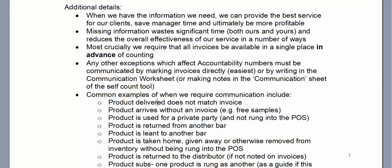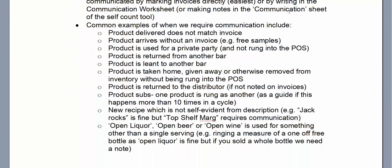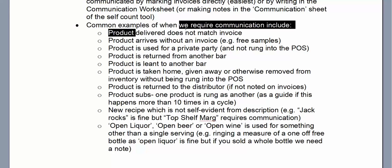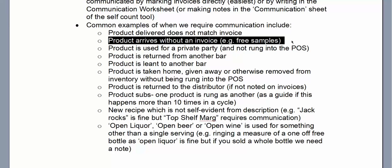So just for the sake of being extra detailed, let's run through a couple of examples where we need to have communication written down. First one is if the product delivered doesn't match what's written on the invoice. Obviously that requires you are checking the product delivered against the invoice, and we went into detail on that earlier. Next one is if product arrives without an invoice. Technically this is not allowed in most states, but the reality is it happens.